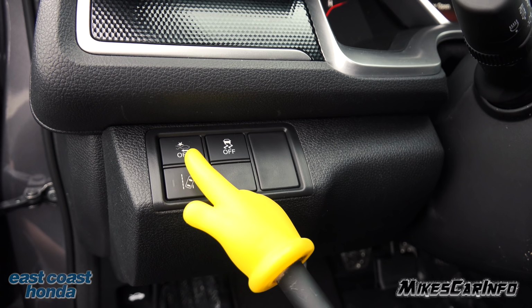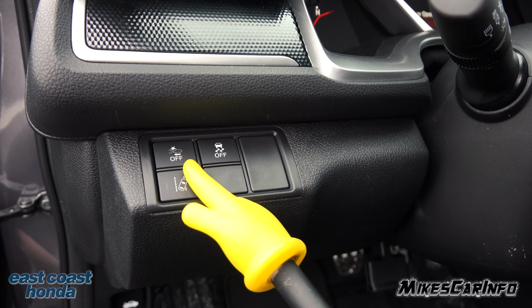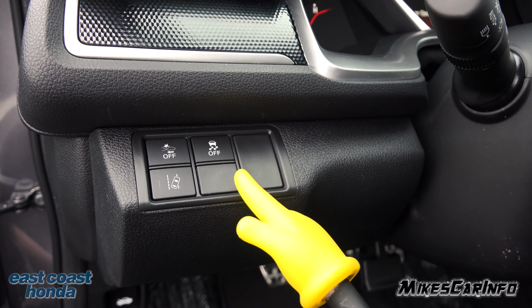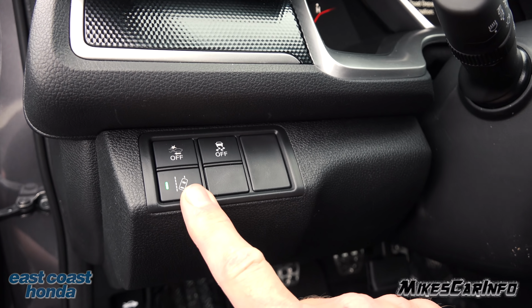Up here, you have a forward collision warning system. So if you're going to collide with something, it's going to give you a little bit of a warning there, wake you up or something. And then there is your traction control off button. Default will be on. So you can see this one has a little indicator light letting you know it's on.